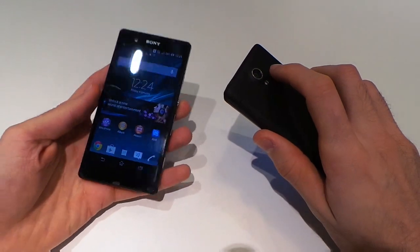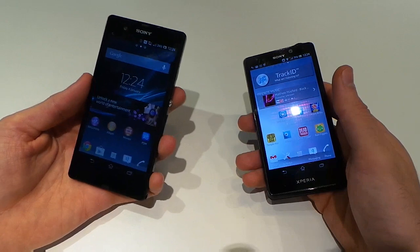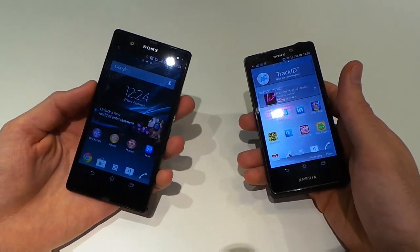The new device is also weatherproofed, water resistant up to a depth of 1 meter for a full 30 minutes, which is very impressive indeed. And it's also dust resistant too.